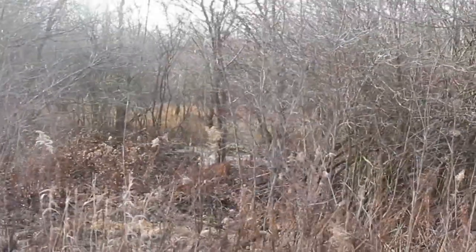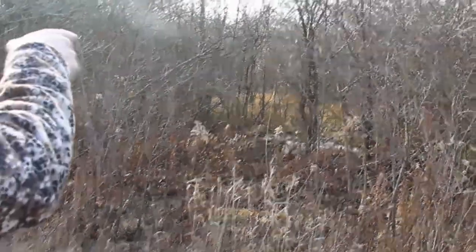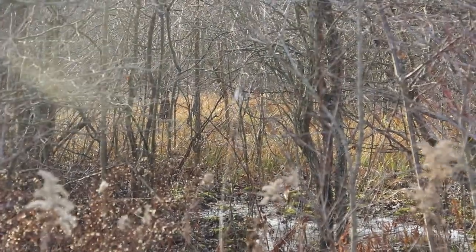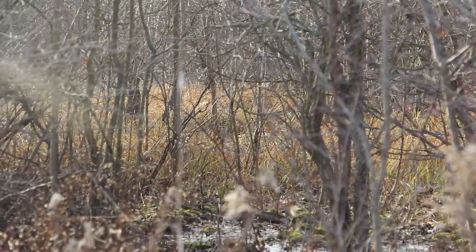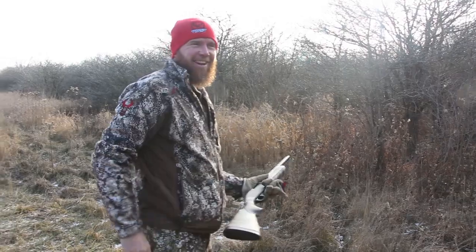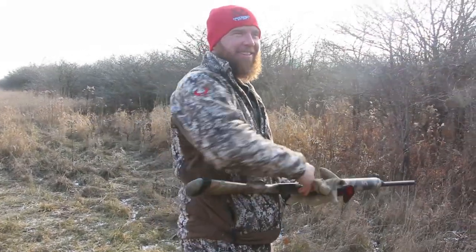Oh, coming up the hill. Still coming right in front of you. Pretty tough shot. I got him. Hey, did he sit for you? He stopped right there, I got him. See him? Yeah. That's just fun, man. Boom, boom, boom. This is awesome. I love rabbit hunting, man.